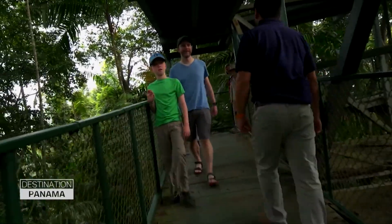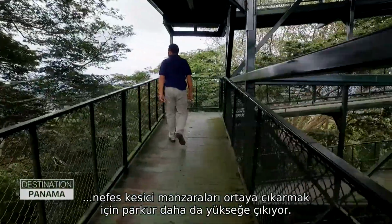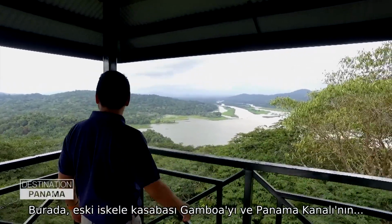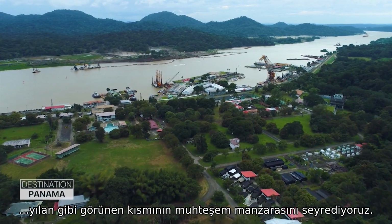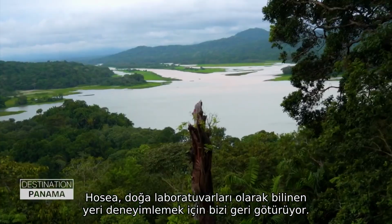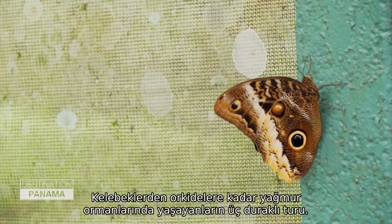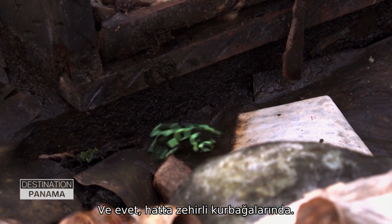Hello, how you doing? Once off the tram, the trek goes even higher to reveal some breathtaking panoramas seen from the 30-metre-high observation tower. Up here, we set our sights on the old pier town of Gamboa and a spectacular view of the serpentine part of the Panama Canal. José takes us back down to experience what's known as the Nature Labs, a 3-stop tour of what lives in the rainforest, from butterflies to orchids and, yes, even poisonous frogs.